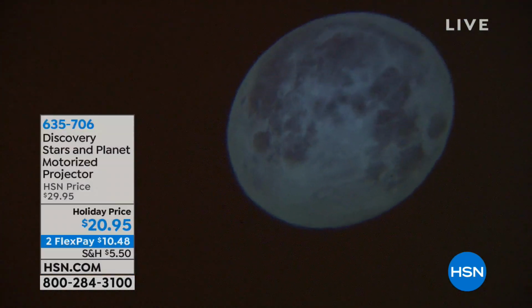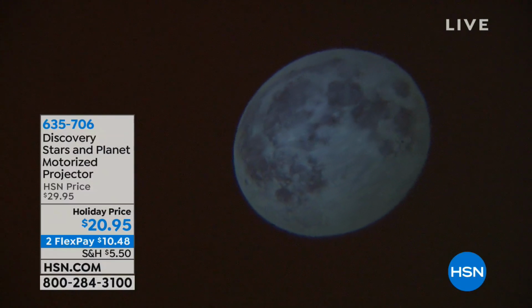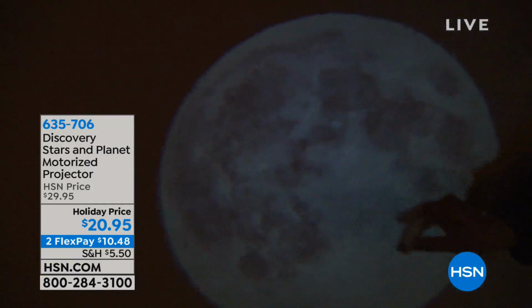And right now I'm rotating. Oh, that looks really good. There's the moon that we have right there. And now keep in mind, Robin, if you want to put your hand up on the moon, you can see how big the moon is, but I can actually make the moon even bigger if you want to.